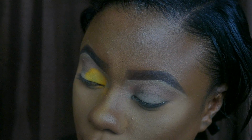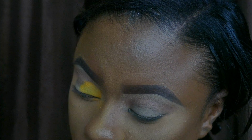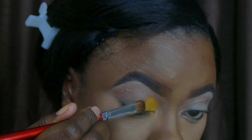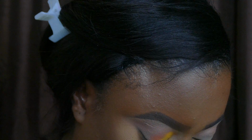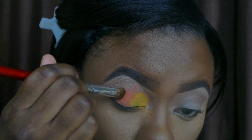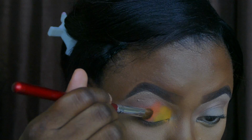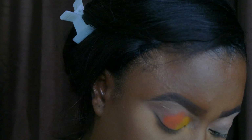So I pat that color on. Now I'm going to pat the orange in. And afterward, after the orange, we're going to do the pink. And then everything else will be from the 35B palette. Basically I just use the mustard from the Jaclyn Hill palette to assist with the yellow, because the yellow from the 35B palette to me is not that vibrant on its own.